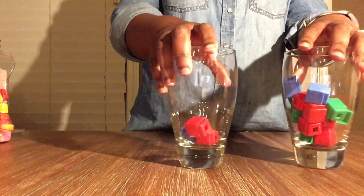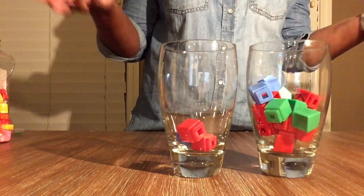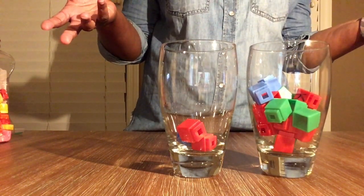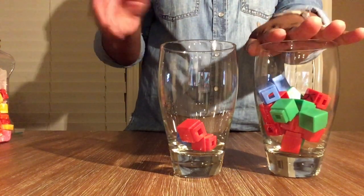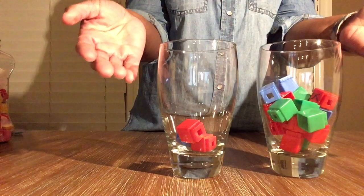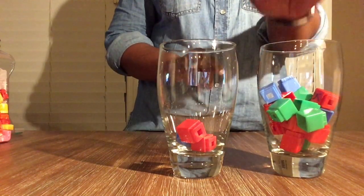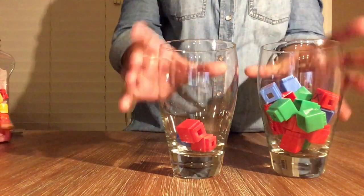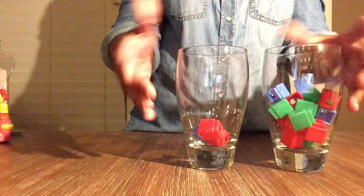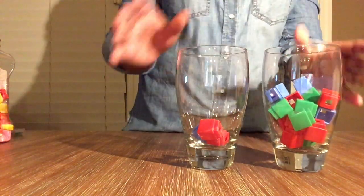So if we look at these two glasses with cubes in them here, I'm going to say, well, which one of these glasses have more? If you pick this one, you're correct. It has more. We can just look at this. We don't even really need to count. We know that this one has more. So let's get a little trickier. This one's pretty easy because you can look and see. This is all the way down here. This is up here. Of course, this one has more.